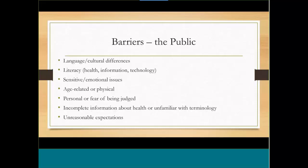So it's really important to do a thorough medical reference interview when you're helping people. And if you're not completely sure, you can refer them back to their healthcare provider to get the exact diagnosis to be able to help.